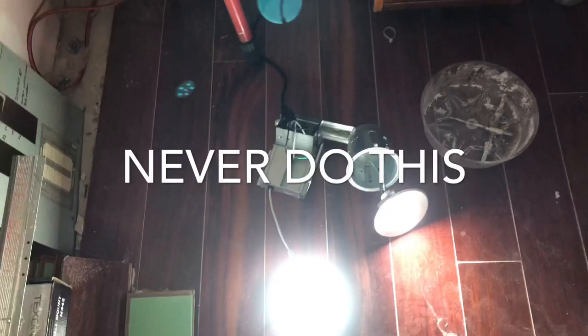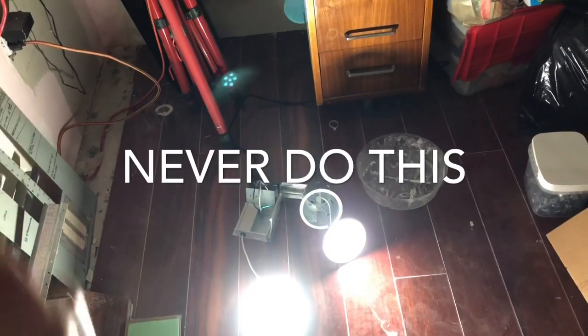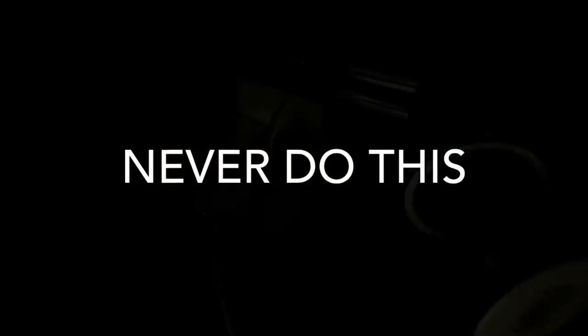And as an added reminder, never do this. This is how I test lights. I'd never recommend anybody to ever install or put your lights in this way. Electricity is not something you want to mess around with.